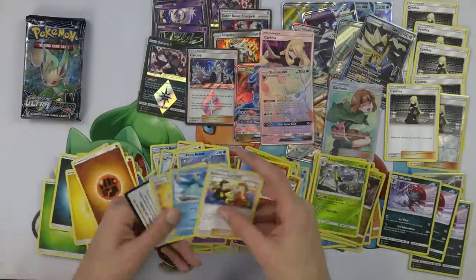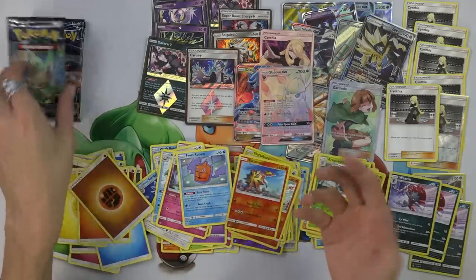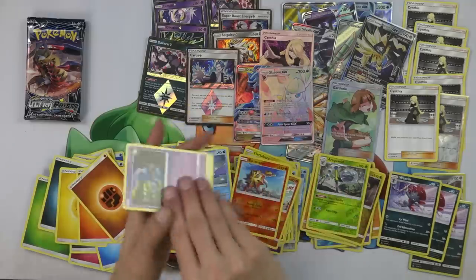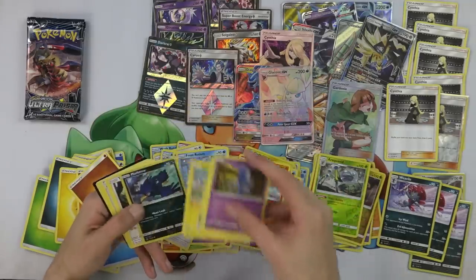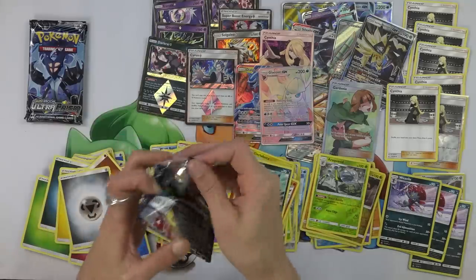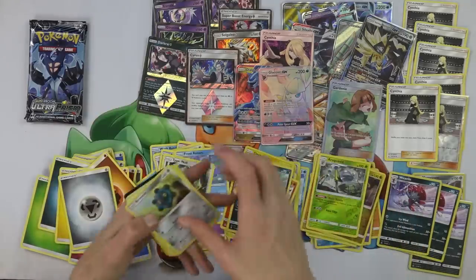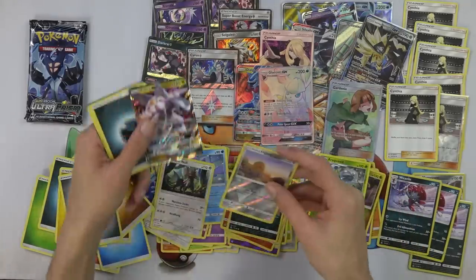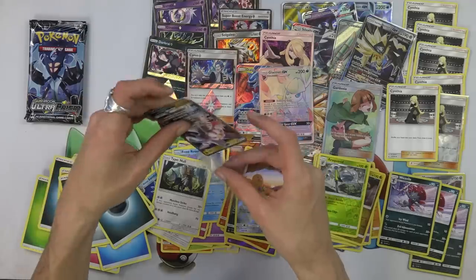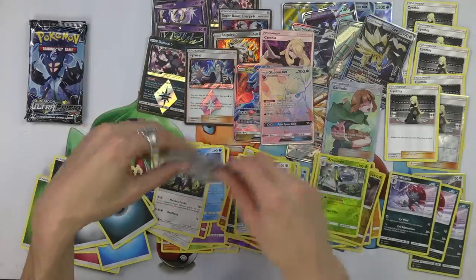Gotta boop, boop, boop, boop, boop. Come on, where's my Lucynthia? Not this. This box has been light. What is that? 3 ultra rares? Yeah, this is a very light box. This is weird. Give me another full art Cynthia to make up for it. Because if I miss a bunch of hits out of one box, that drags down the price of everything else. I'll just boop it right there.